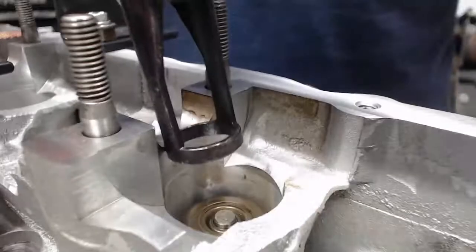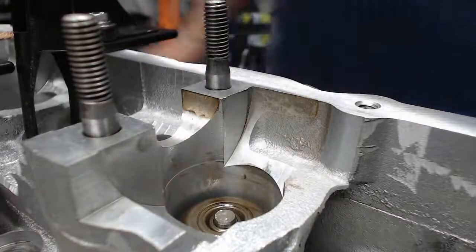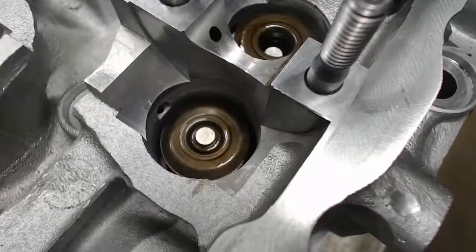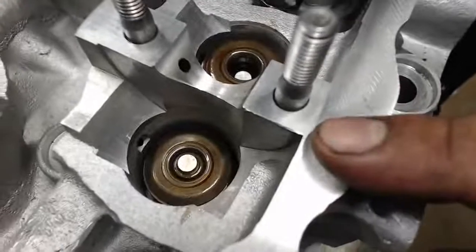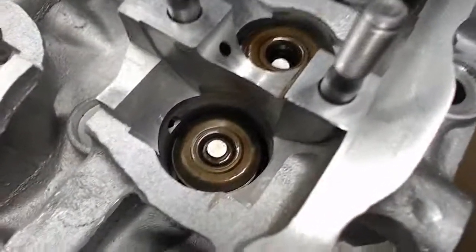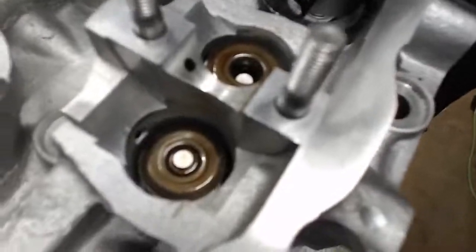So I can show you guys up close how it was done, so you guys can see it. See, we got a valve done right there. That's one. Now, whenever someone takes you to a machine shop and you wonder why so much money, now you know why they charge so much money to do certain jobs. That literally took me almost 20 minutes to do.